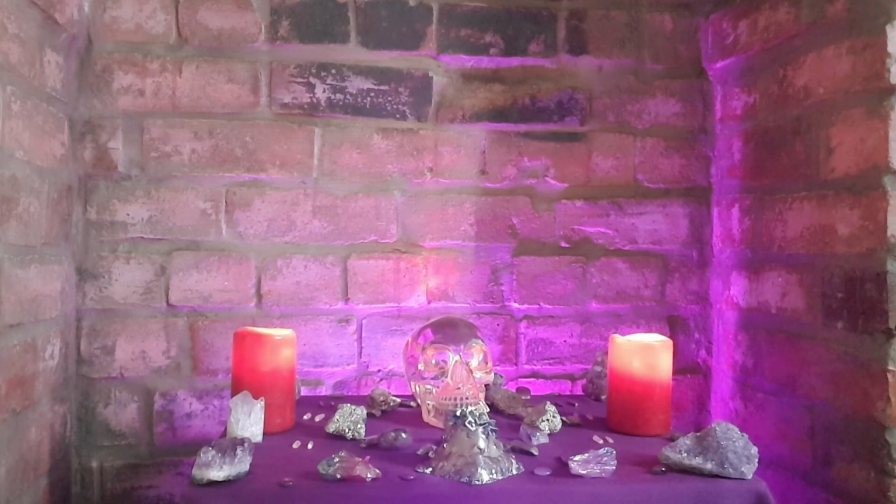Inside the cave, it's got amethyst crystals all at the walls, just like the raw pieces on the grid. As soon as you step in, you feel the violet ray vibration. In the centre of the cave, Saint Germain has got the violet fire burning. It's a very large fire. The flame reaches up to the ceiling of the cave, and he's inviting us all to sit round the fire.